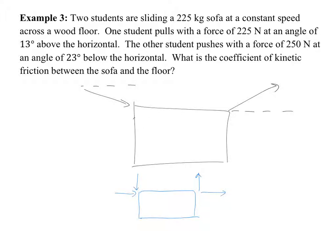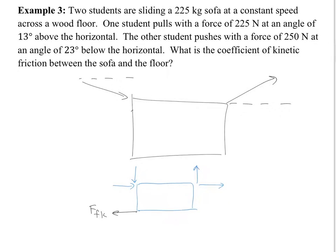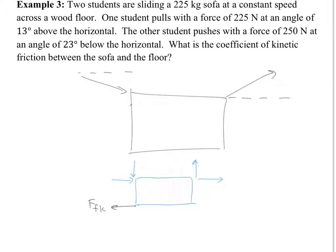What other forces act on this object? What opposes motion? What opposes motion always? Friction. What pulls the object to the ground always? What keeps it on the ground always? Gravity. And what keeps it from falling through the ground? The floor. What do we call that force? Normal force.